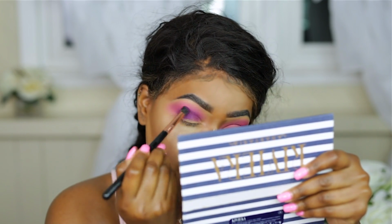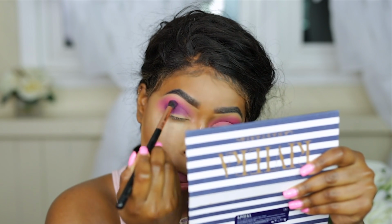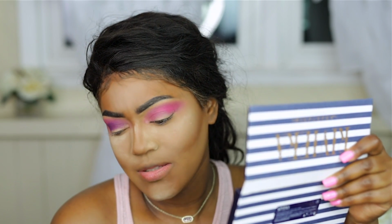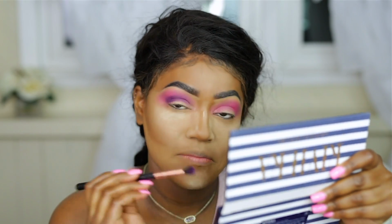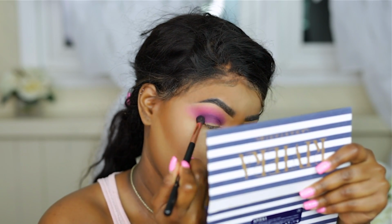We're gonna blend it out. I've never used this brush much or ever. This is a Sigma Buff and Blend brush, the E39. It's kind of nifty. It's gonna make a nice gradient, we hope.